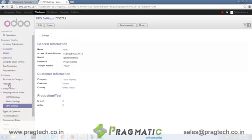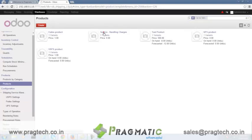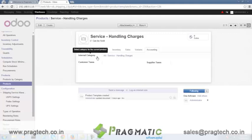Now we'll go to product and we'll try to set up our service handling charges. Here, if you see service handling charges, a product I have created, and in the accounting, you can keep an internal category. The product category you can define by yourself, because this one is handling charges, so you can define a separate category, and based on the separate category you will be able to manage your accounting.